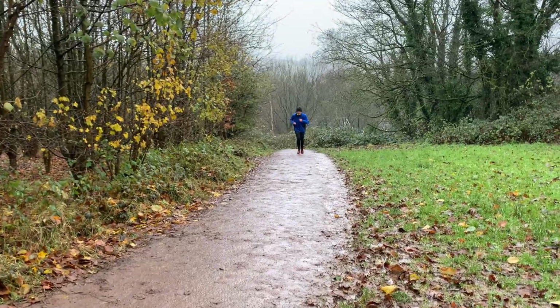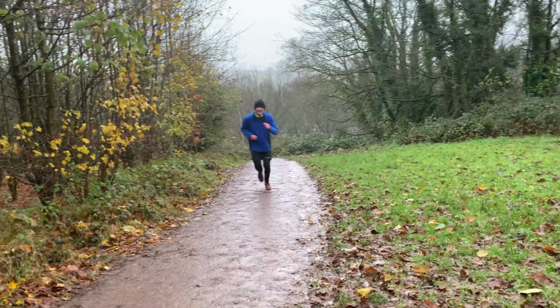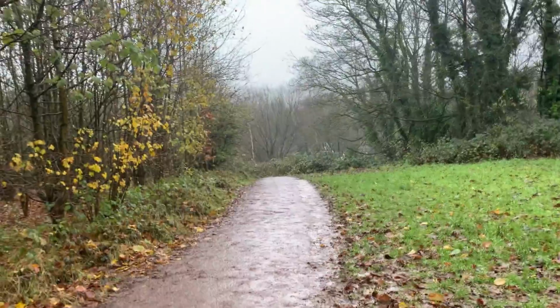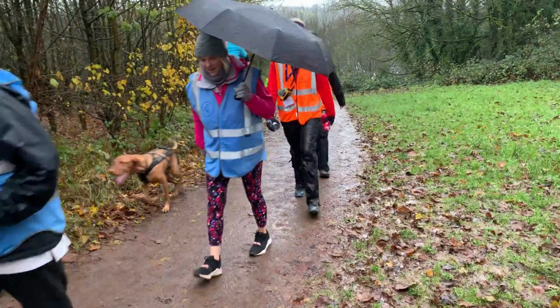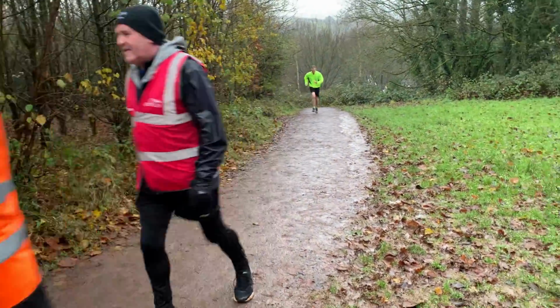If the marshal is under 11, then they must be paired with their own parent or guardian. However, over 11, they can be paired with another adult as long as the parents agree to this. But as I said earlier, there are so many different opportunities where you can volunteer at Pomphrey Hill Parkrun, but that is all of the information you need to know if you want to be a marshal on the day.